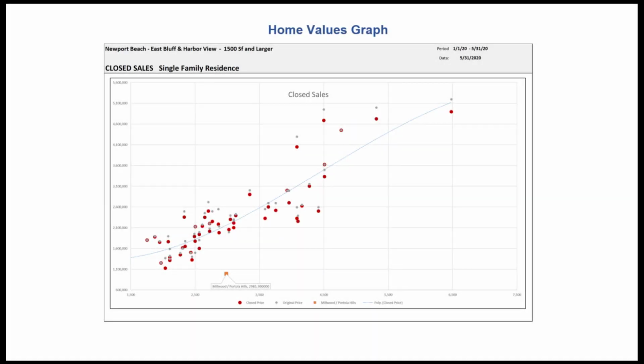And this is the last bit of detail. This chart shows the home values, the range of the pricing of the closings. The red dot represents the close price, the actual price that was recorded on the closing, and the gray dot represents the original list price of the same transaction.